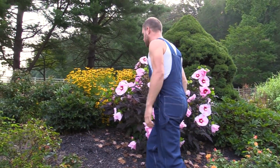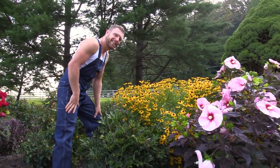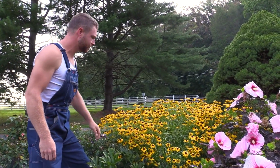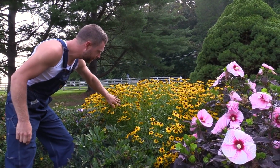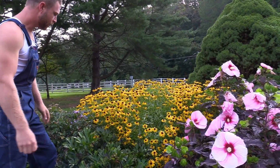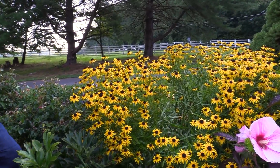Up here is a Rudbeckia. We love our black-eyed Susans here in Maryland. That's our state flower. This one's called Viette's Little Suzy. It's a nice tall one. You can see the flowers are a little bit smaller, but it just gets covered with them. We have a variety that we like to sell at the nursery called Goldsturm. That's a real nice standard.